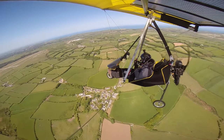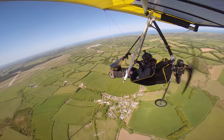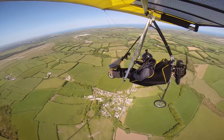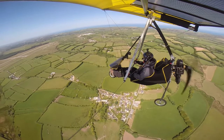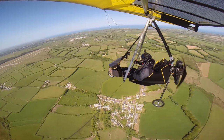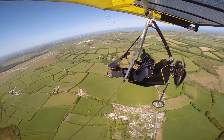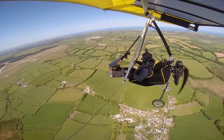So I departed at 20 past 9. I wanted to be airborne by 9, but I needed to check something. And it's now 12 minutes past 11. So just under 2 hours to do 65 miles, which I'm quite pleased with, actually.